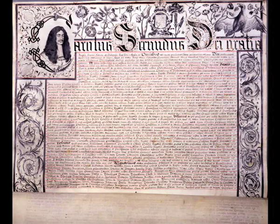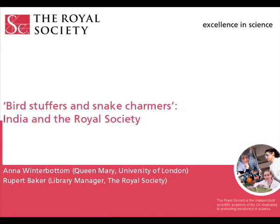Now, today's event is designed to highlight our exhibition on the Royal Society in India, which is down in our basement archive display area until the end of June. And also to give people the opportunity to see some of these large format, beautiful colour books, some of which were too big to go in the display cases, so I thought it would be an opportunity to have a look through those.